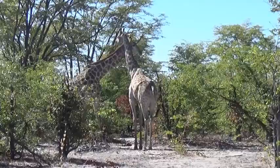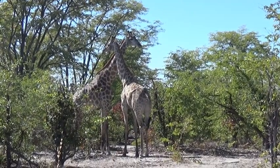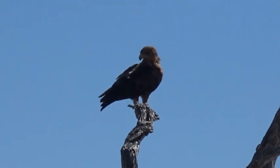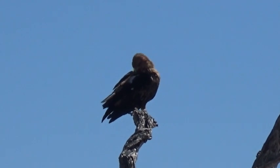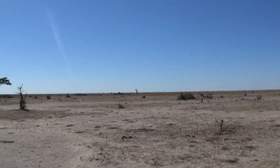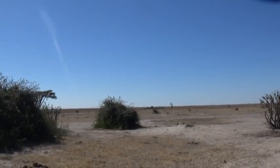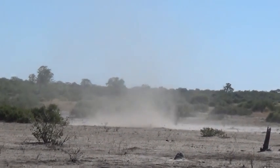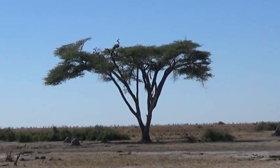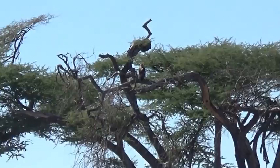This section of the Chobe National Park has already provided a wide variety of animal sightings. During the winter months, even the marsh road seems to be desolate and dry in some areas. A few kilometers down the sandy track towards Savuti, we were fortunate to see our second brown snake eagle for the day.